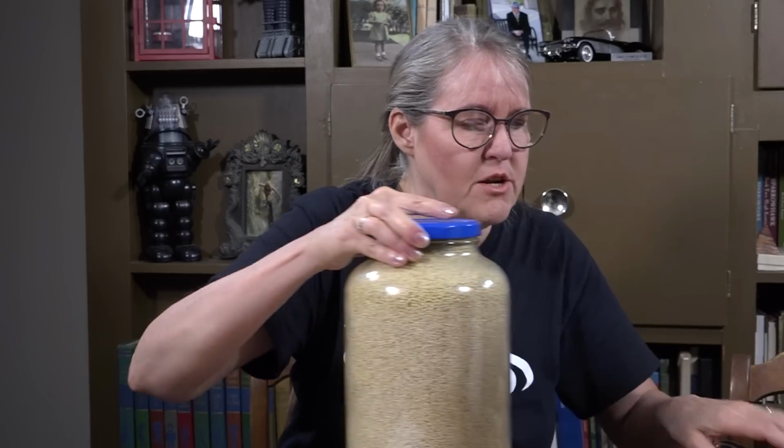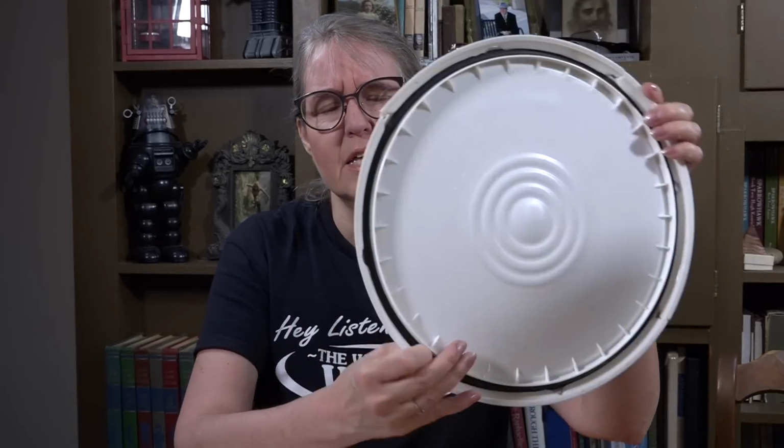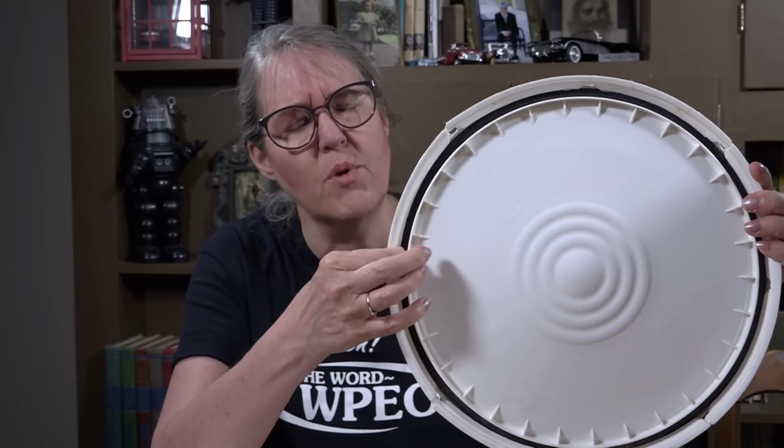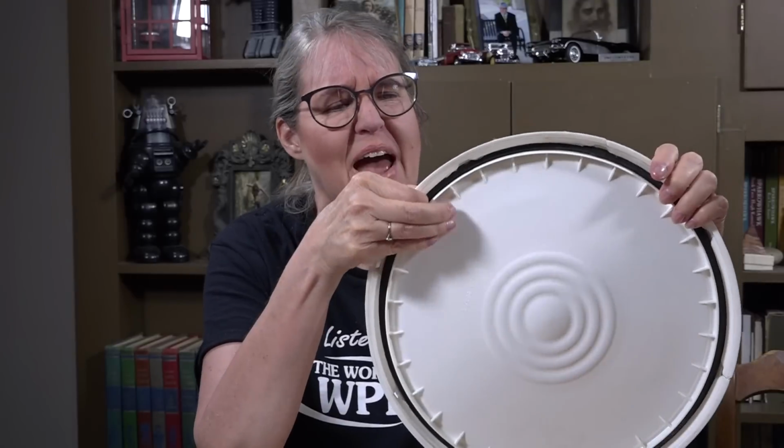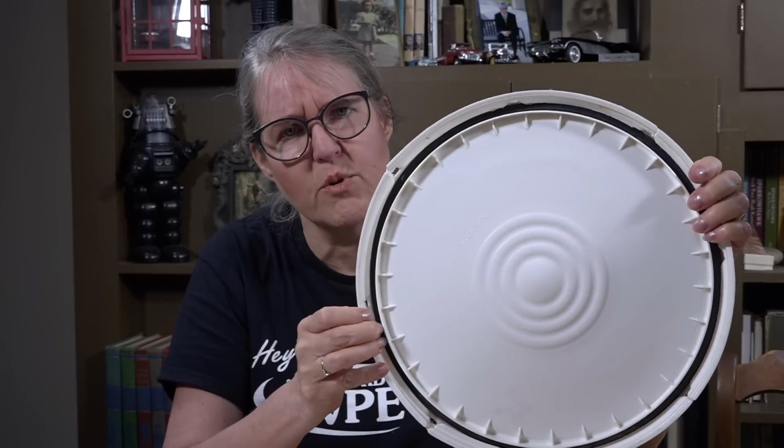Okay, I'm going to move this out of the way, make a couple of more notes. All right. As I mentioned, all of the items from Pleasant Hill Grain are going to come in a bucket. You can order them in bulk. They're about 40-pound buckets. The lid is going to have a rubber grommet in it. This is a really old kind of dirty lid that I had in the back, but I grabbed it to show you. See that rubber grommet in there?